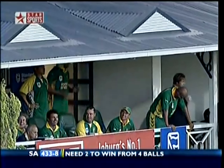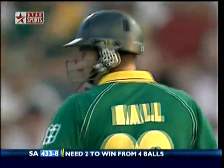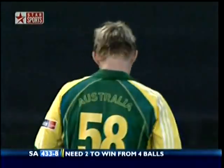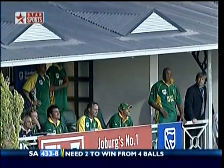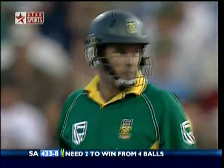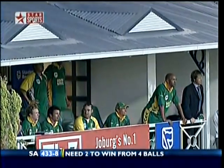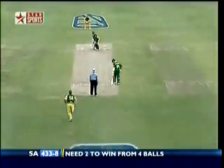Who would ever have thought that Australia would lose a match defending 434? And Boucher, he's down the wicket to have a chat to Hall. Let's maybe for a moment consider that idea. Now to who's the chokers? Well, I think it's fair enough. They'll be looking for 1. I'm sure that's what Boucher said. Block and run.